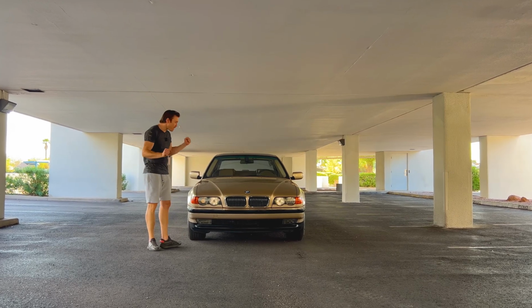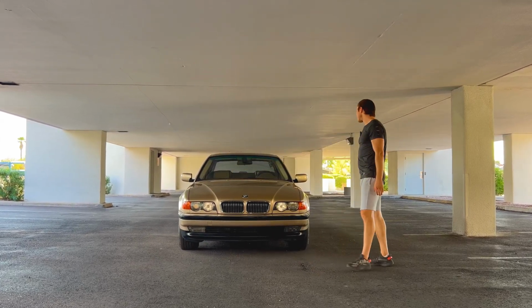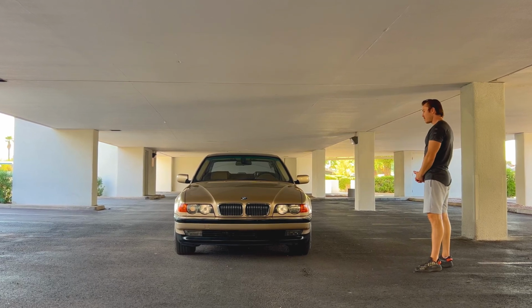Sorry for my French, but I am always down to look at this car for literally minutes and minutes and minutes and just spend time silently with this beauty.